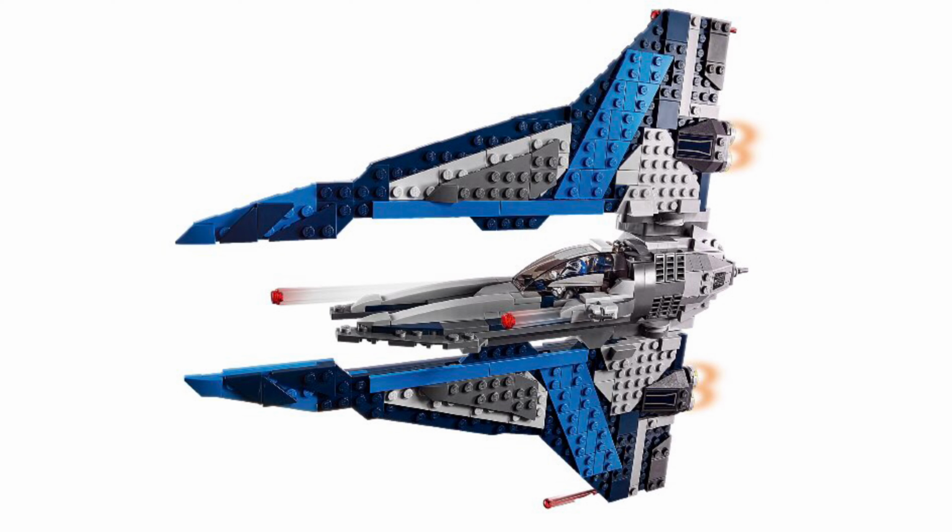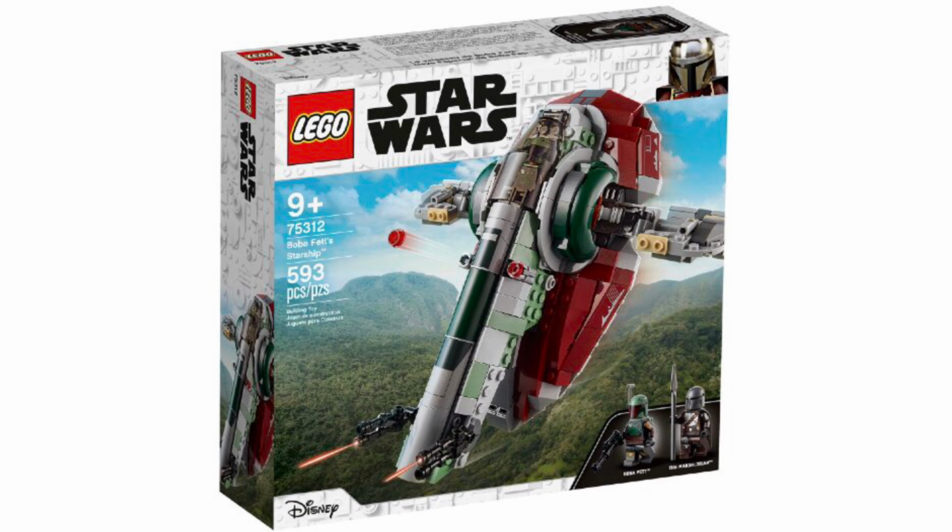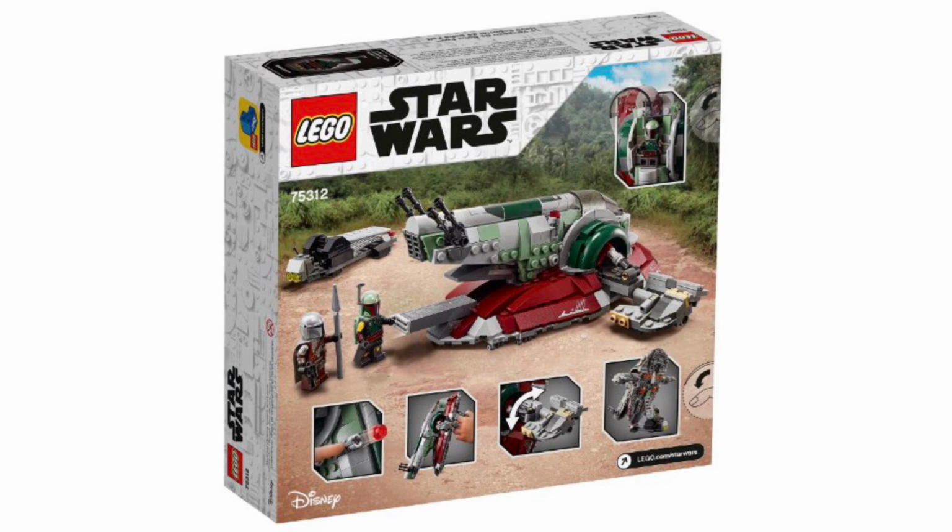That is for sure. Moving on, we've got set 75312. This is the Boba Fett Starship, or the Slave One if you're not a baby. I don't know why they called this a Boba Fett Starship and not the Slave One. Probably some BS rule, but to be fair, it's still a Slave One. They didn't actually change anything about it, so it doesn't really matter. This one's gonna retail for $69.99 Canadian and $49.99 USD. It's including 595 pieces, and yeah, this is the set.